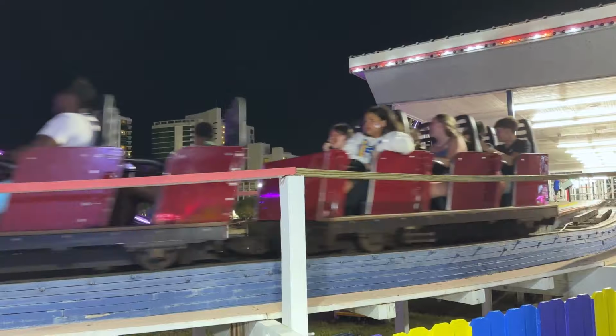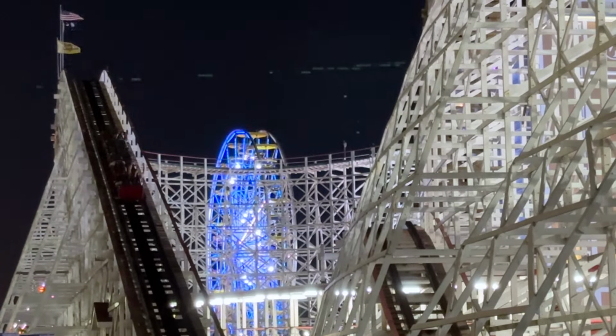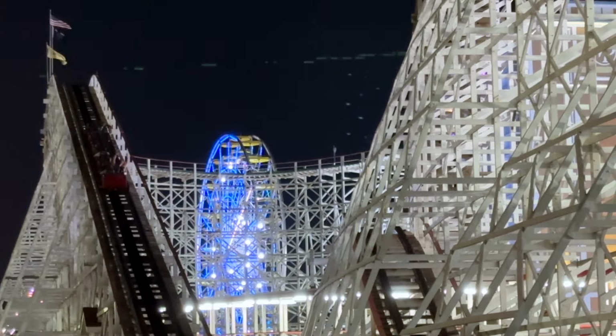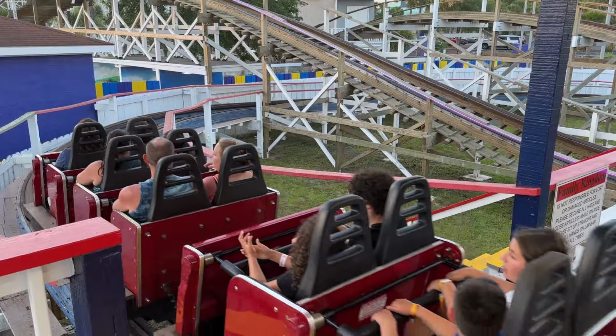Topping this coaster off is its fantastic setting. With a view of the ocean from the top of the lift hill and the lights and excitement of the park below, a ride on Swamp Fox is such a vibe, and I knew after one ride that this would be my number one on my list.